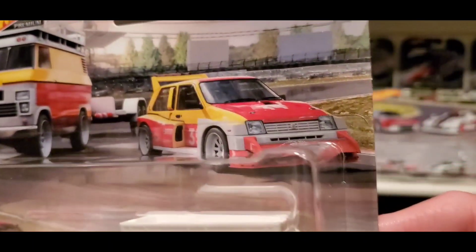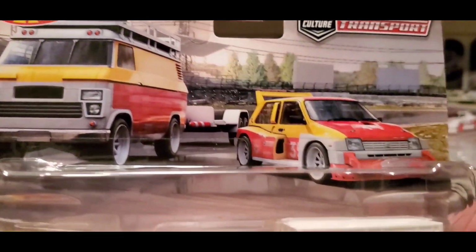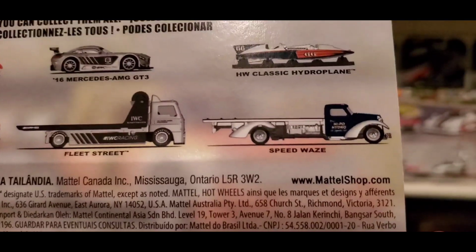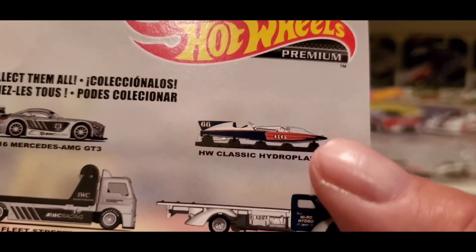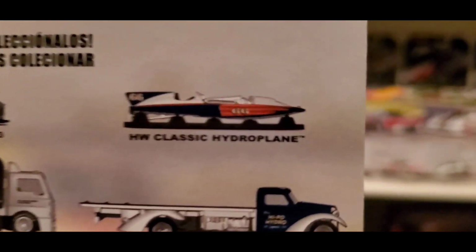So I am finding a little bit of stuff. It's trickling in very slowly, but I'm glad I found this one. I know there's a boat. I've seen the boat there hanging in a Target. That'll probably be the last thing I'll buy. I'm not too fond of the boats, but it looks really good in person.